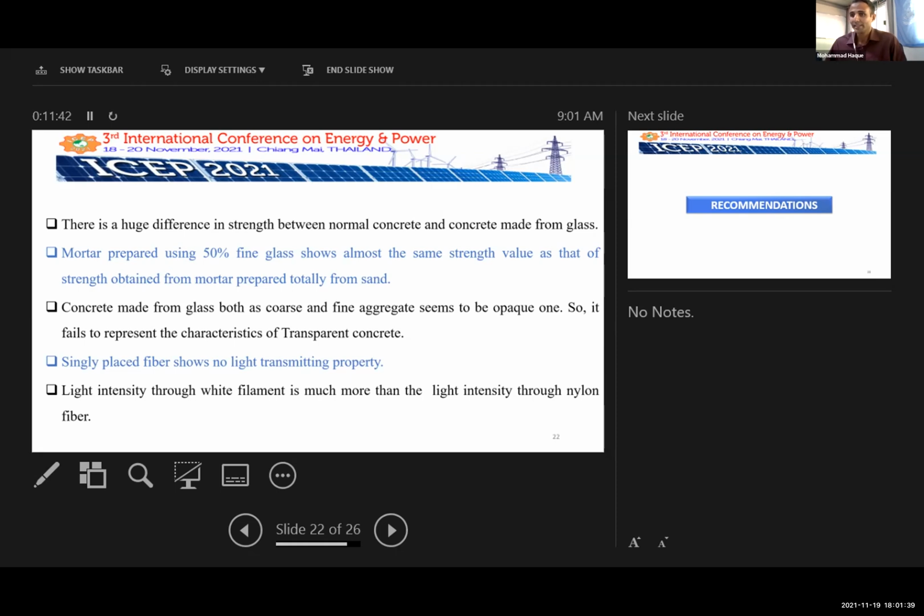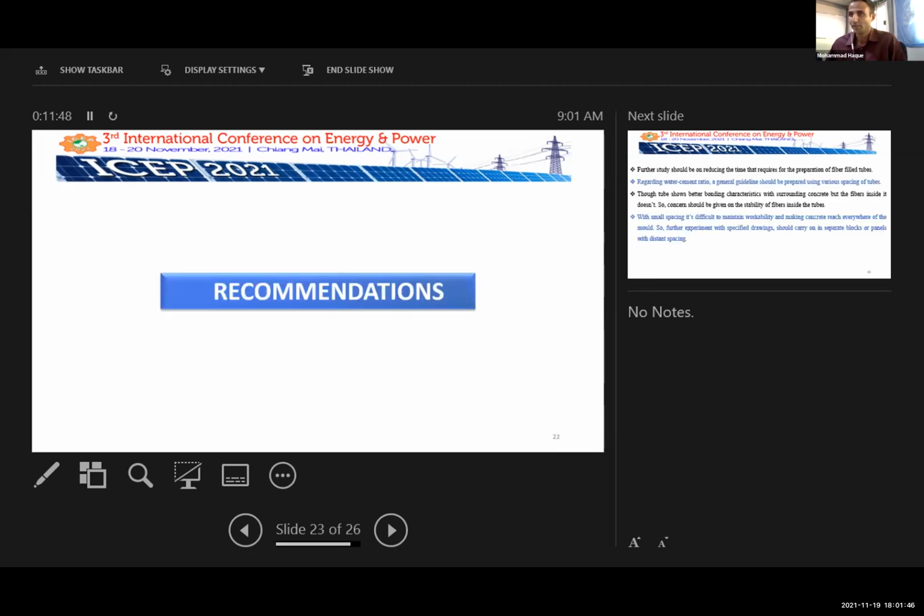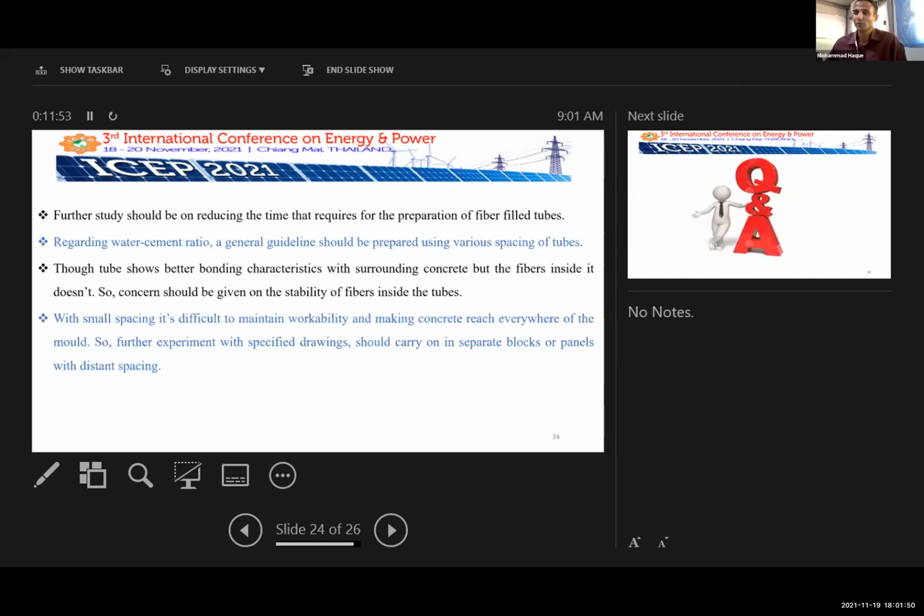And light intensity through white filament is much better than light intensity through nylon fiber that is locally available. Now I'll be finishing with a few recommendations from my research. Further study can be carried out to reduce the time required for the preparation of the fiber-filled tubes. And regarding water cement ratio, it plays a vital role.